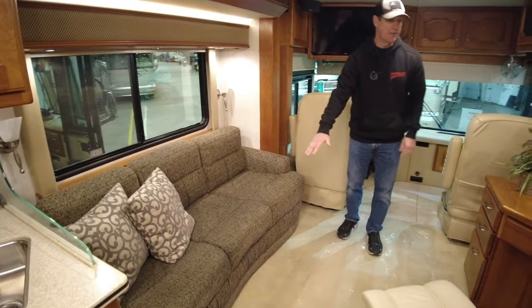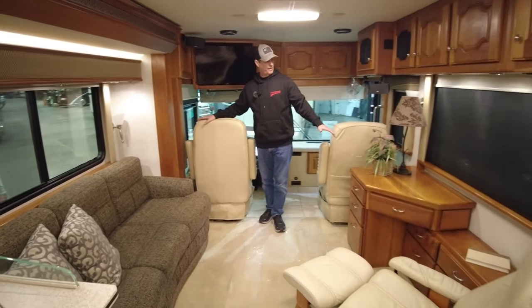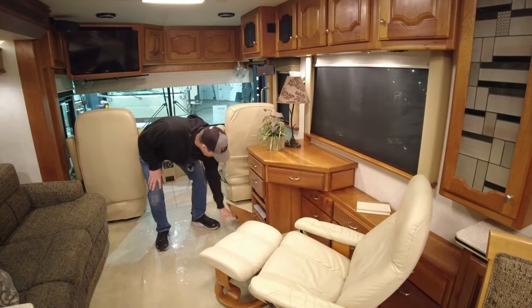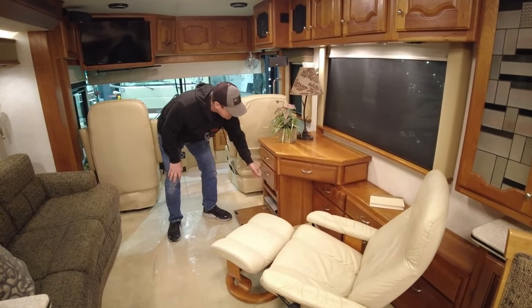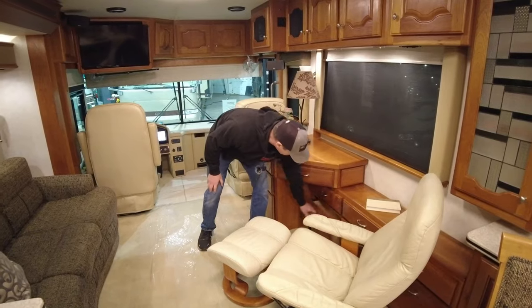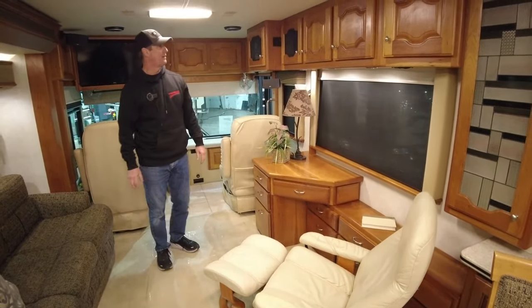Probably has a little bit of storage here. The people that had it, they ordered it with the custom computer table. So it's a nice little workstation here. You can put a little printer down here. A couple drawers, laptop. These are probably little file drawers. So pretty cool feature there.